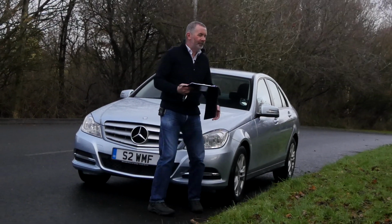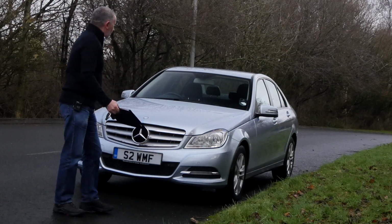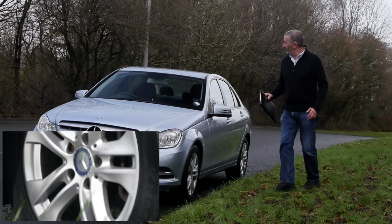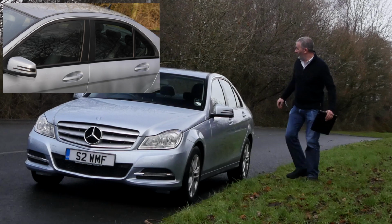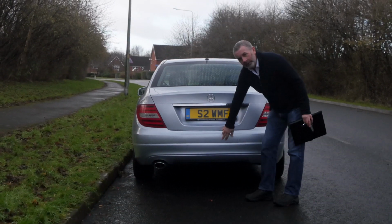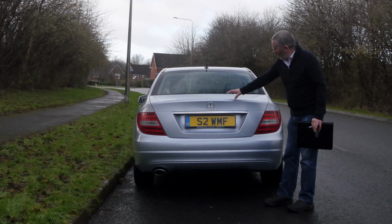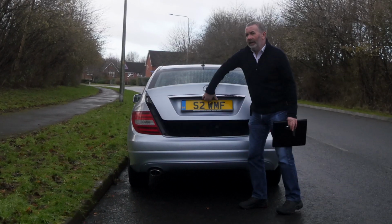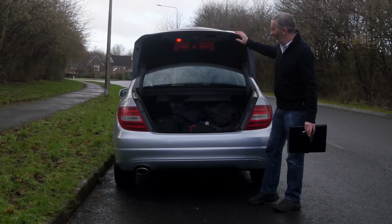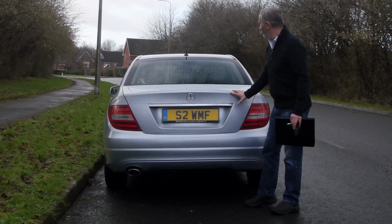Good colour combination. The pale blue metallic with black Artico leather. We've got the 5 double spoke alloy wheels, the chrome window surrounds, reversing sensors there in the bumper, kind of an integrated rear boot spoiler, electric boot release, plenty of room in the back here. It's got all my camera equipment in at the moment, so it looks a bit packed, but there's plenty of room.